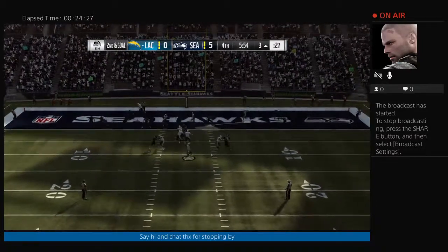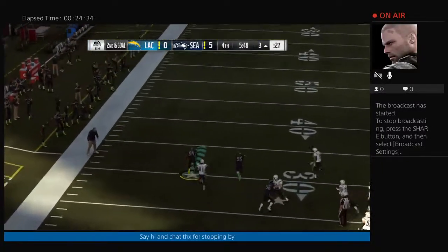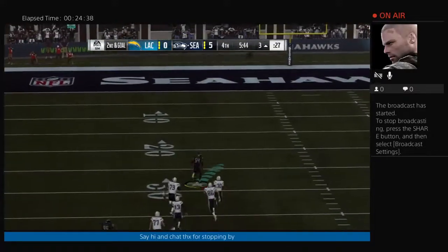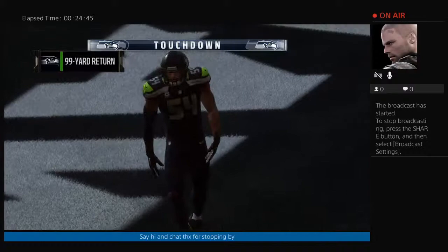From the gun, Rivers. And it's intercepted at the goal line. Picked up by the linebacker, Bobby Wagner. Accelerating, and off he goes. And he will take this one home. It's a touchdown.